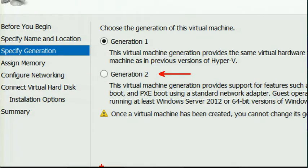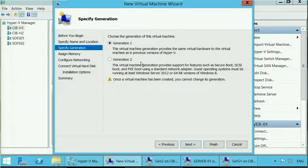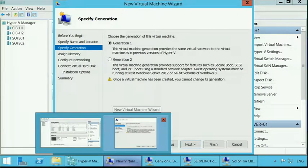It has to be Server 2012, 64-bit version, or Windows 8 64-bit version to be able to support it. And before anyone asks, you can't convert a Gen 1 into a Gen 2. It's simply net new creation that's there. And obviously, you can't migrate a Gen 2 down to somebody else. It's got to be running on Server 2012 R2.